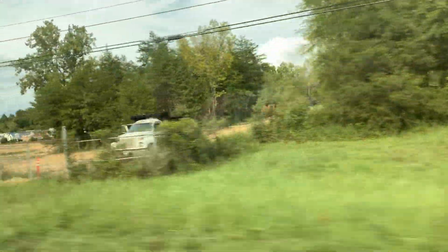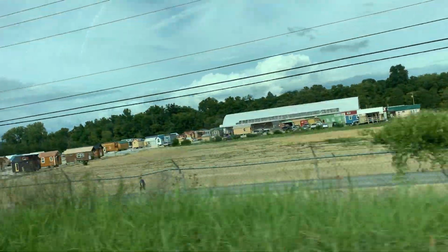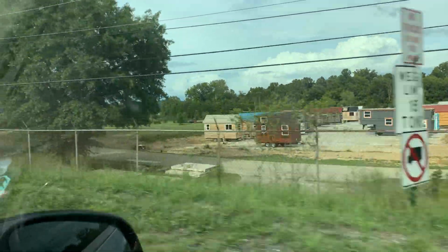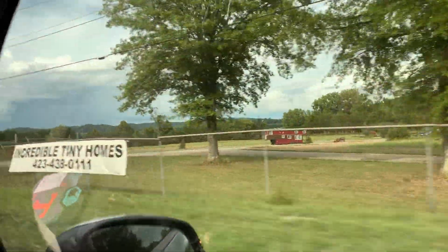We'll let them go in front of us. That's fine. We're going slower. I'm a slow driver. You're doing the speed limit. Exactly. So we're gonna turn right here. But look at all of our little houses. It's coming on. I'm telling you, it's really coming on. So let's go over here.